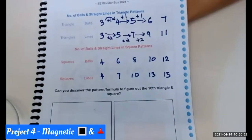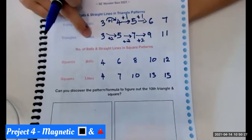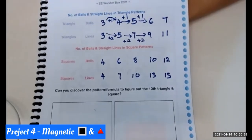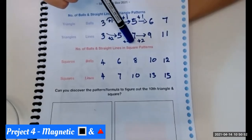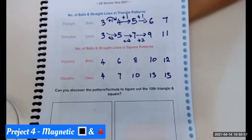See that? So if I ask you, how many lines do you need if I make 10 triangles side by side, if I lay them side by side for 10, can you tell me how many it will be? So 3, 4, 5, 6, 7, 8, 9, 10, 11, 12, 13, 14, 15, 16, 17, 18, 19, 20, 21. Do you get 21?